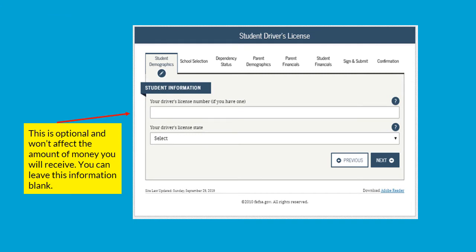Here you're going to put your driver's license number and the driver's license state. This is optional. You do not have to enter this information. You can leave it blank and just click next.